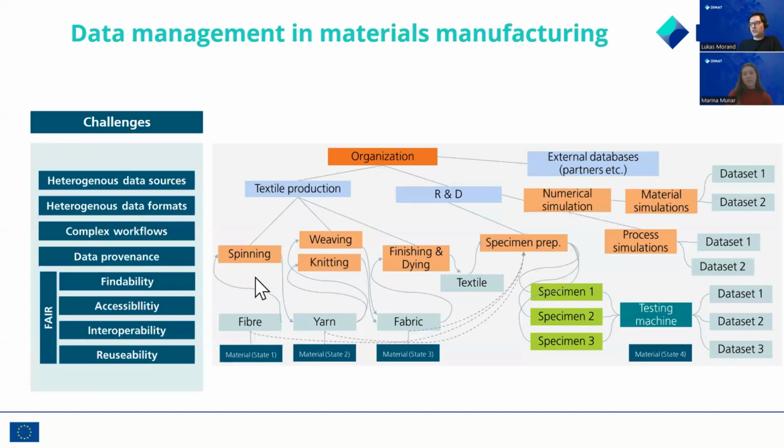That means information processing workflows, which is, for example, your process chain. There are material states that will be changed along the process with different process parameters. So this is a really complex workflow that you have to represent, or also the specimen preparation, testing, and evaluation is a complex workflow. And this is also not easy to represent.